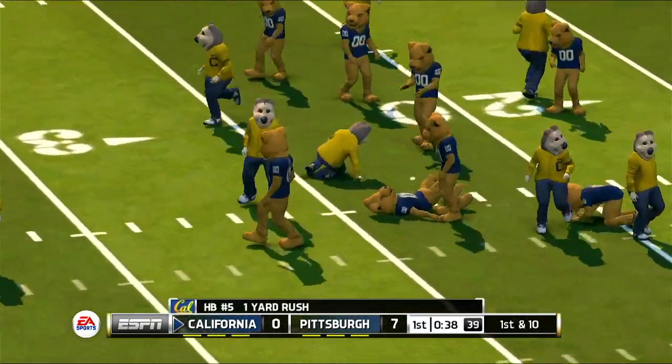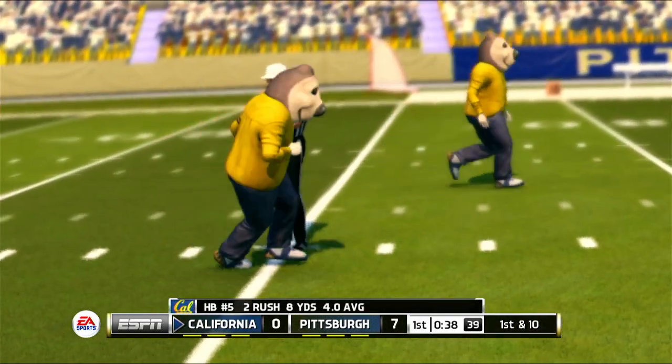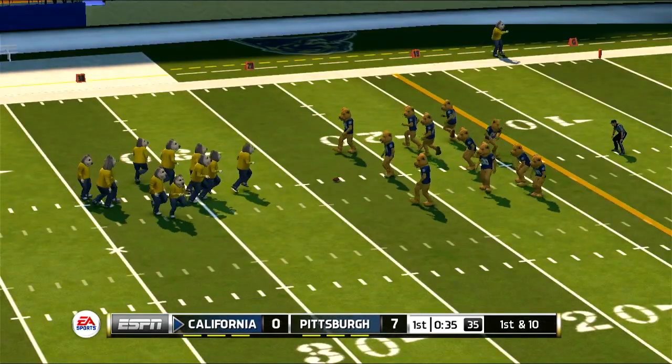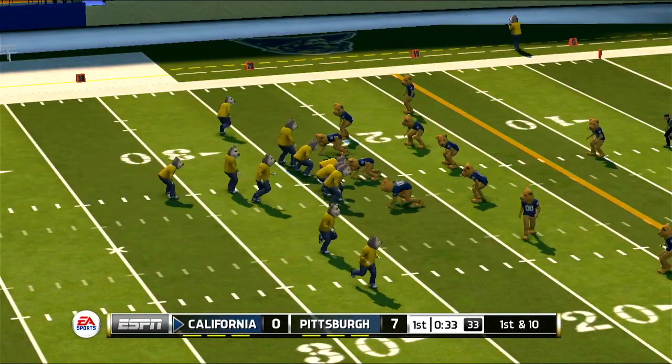Great job here converting and keeping this defense on the field. They're getting very tired. First down. First and 10. Ball on the 23. Hey, watch 11. Watch 11.